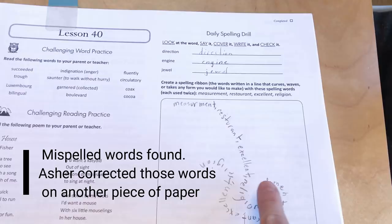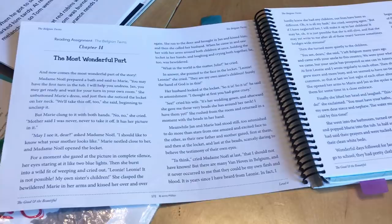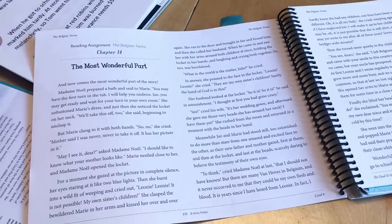Now what I love about level 4 that I felt strongly about even before I got this curriculum was that my kids, or my boys, need to be reading. So every single lesson has a reading assignment. Right now they're reading The Belgian Twins. They're on chapter 14. So let me just give you an idea. This is something they could do independently while I can work with another child, with Drew specifically.